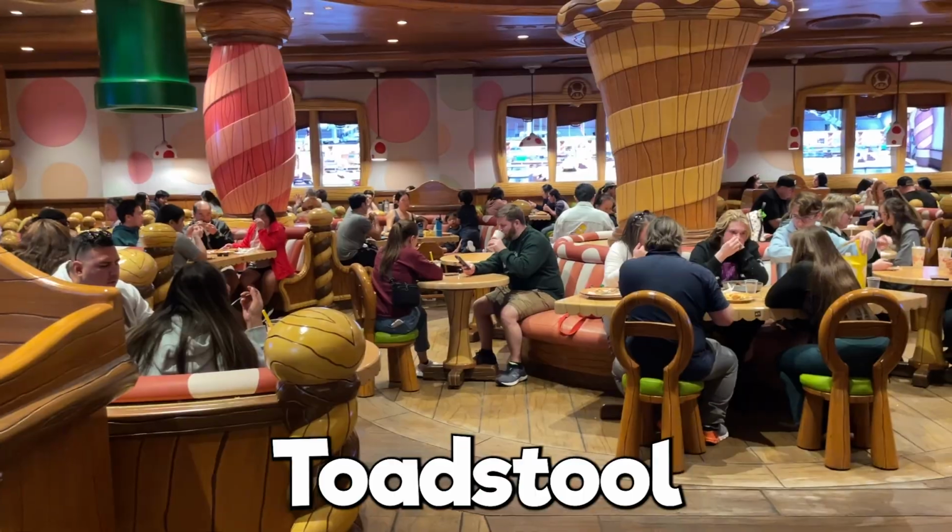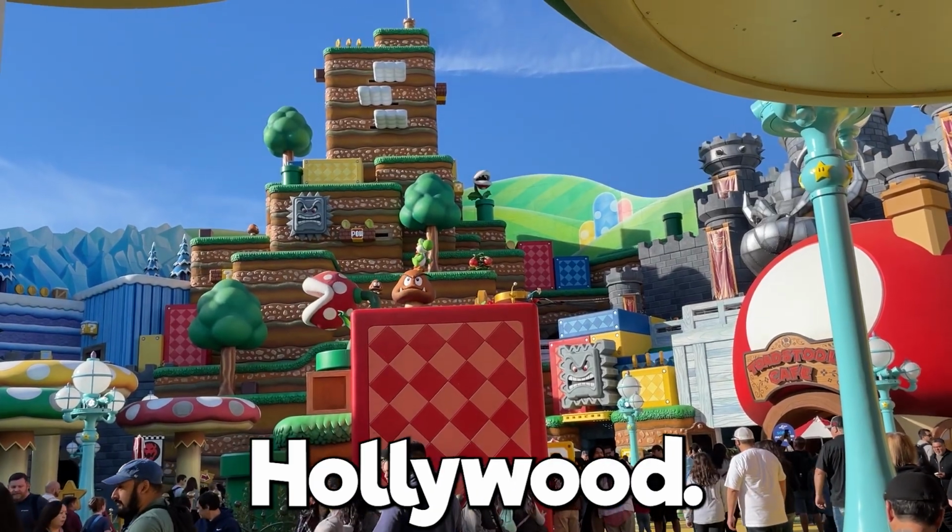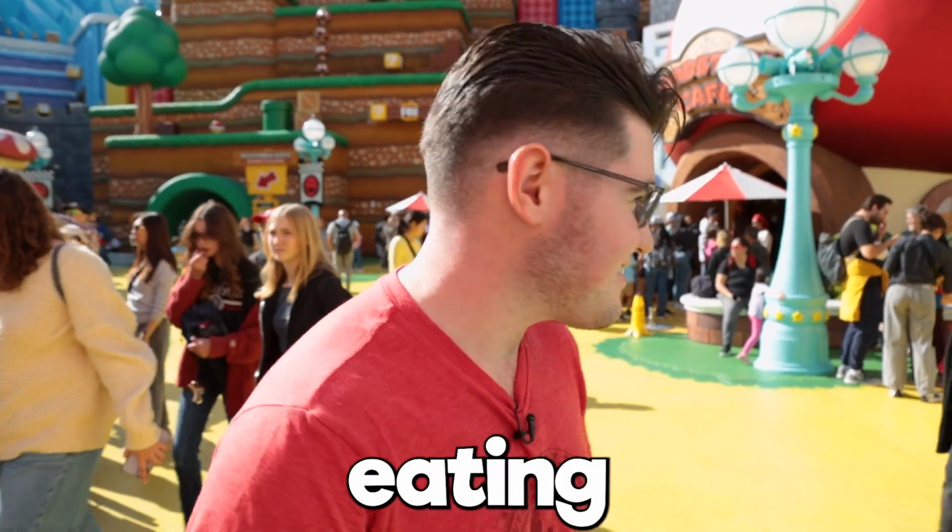Today I'm going to be ranking everything at Toadstool Cafe here at Universal Studios Hollywood. So, from starters to desserts, let's get eating.